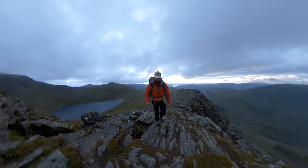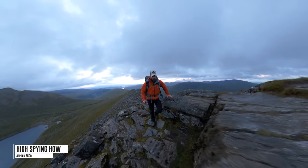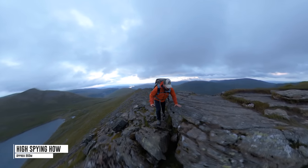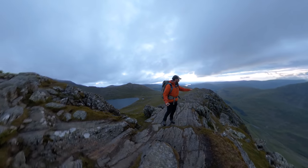So what I'm going to do now is go up to High Spying How, which is the start of the edge really. That's the point where you get that really great view looking right along the edge and you drop onto it. So I'm going to get up to there and I'll update you at that point. Let's go.